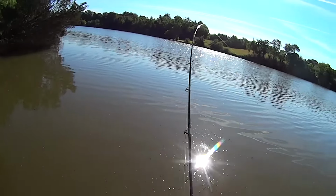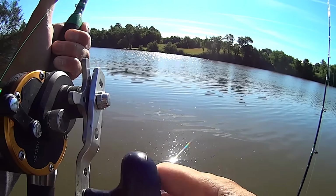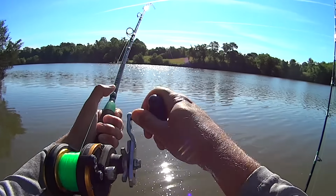Here we go. That's a better takedown right there. That's a better takedown. Mountains are pulling. That's solid. That's a solid fish right there.